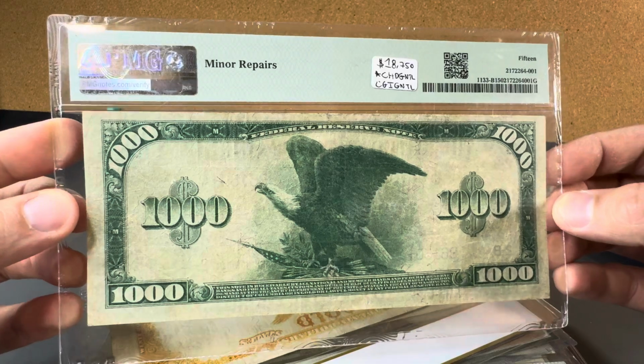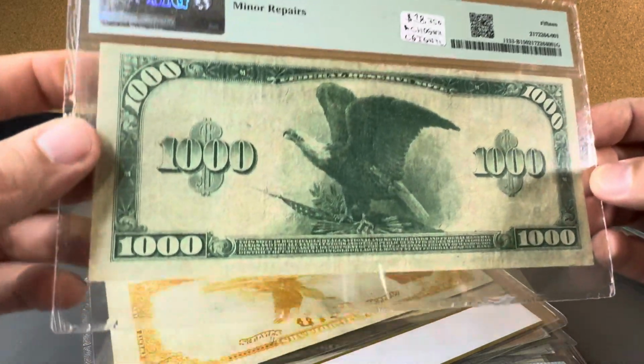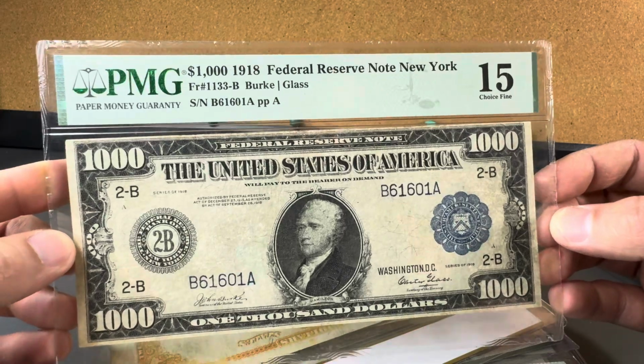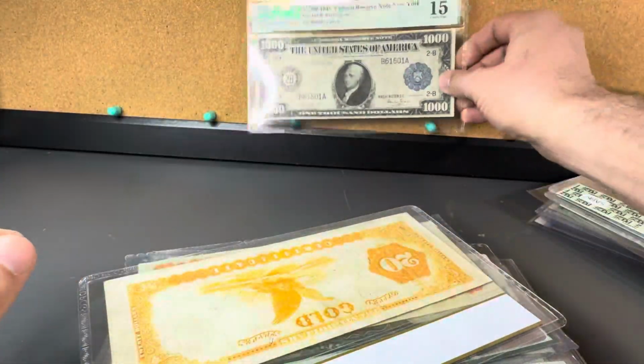It does have minor repairs, but that one's going to be just shy of $19,000. Extremely tough note, extremely desirable. This deserves extra few seconds in the spotlight. There's just not many of these around, so that's going to go on the wall.